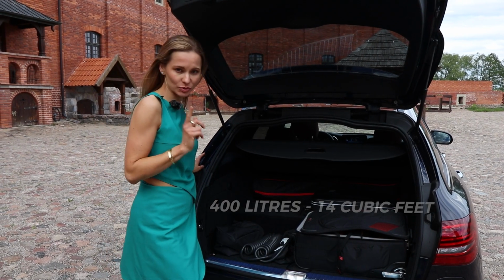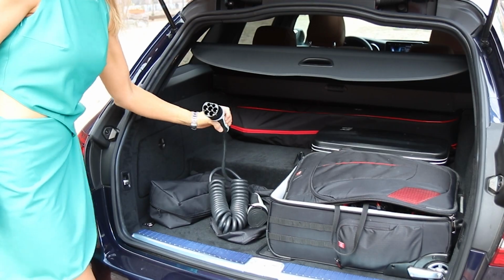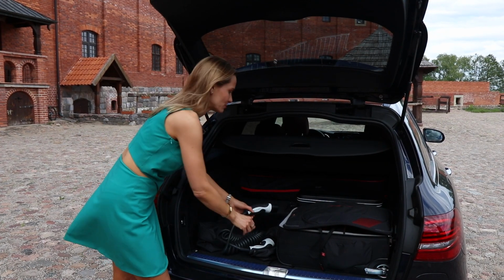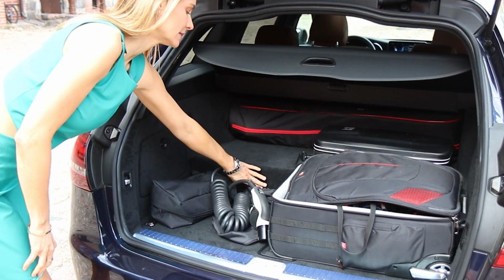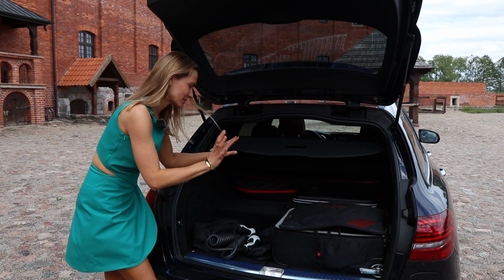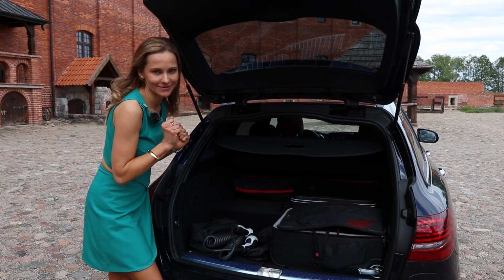So let's inspect the boot space. So overall there's plenty of space. By the way, you get this plug because this is actually the plug-in hybrid. Just like Volvo, or like Lexus, for example. It's all good, but what's not so good is probably this big hump here. So you can easily fit in a carry-on suitcase, but with a large suitcase, you have to maneuver a little bit. So you just have to keep that in mind.